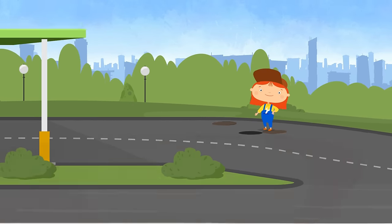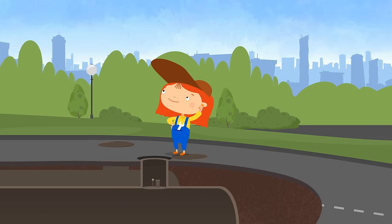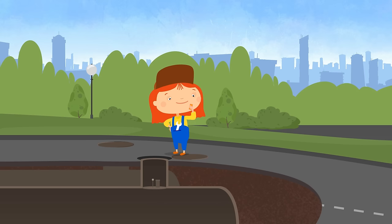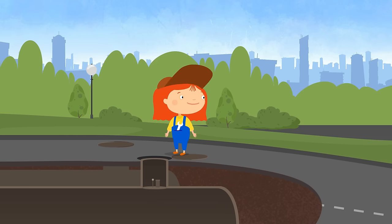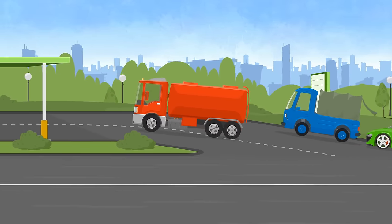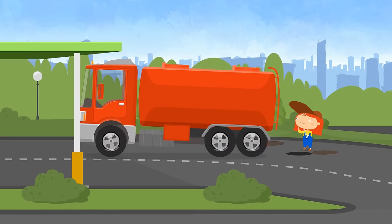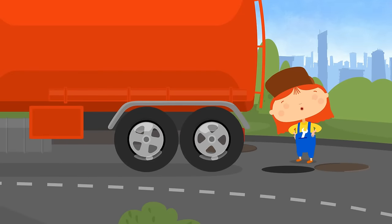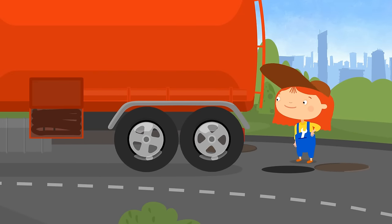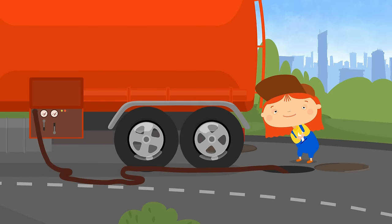We need a petrol tanker to fill such a huge tank. Hello, petrol tanker. Please bring us gas to the gas station. The petrol tanker arrived immediately. Now we can fill the tank with this hose. It's filling up!